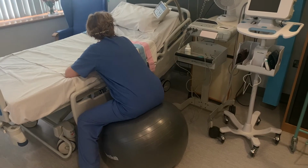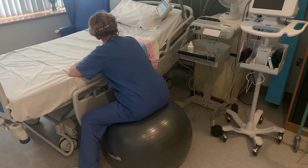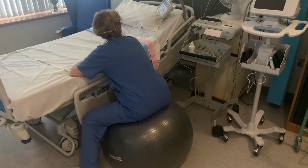If you choose to stay on the ward during your induction, we encourage you to be as active as possible. We will provide you with birthing balls and various forms of pain relief. If you live near the standalone unit, like in Valley, it may be deemed suitable for you to go there if you go into labour.